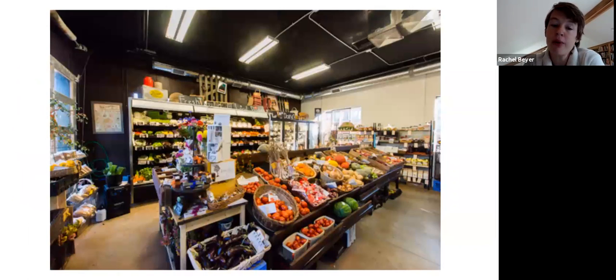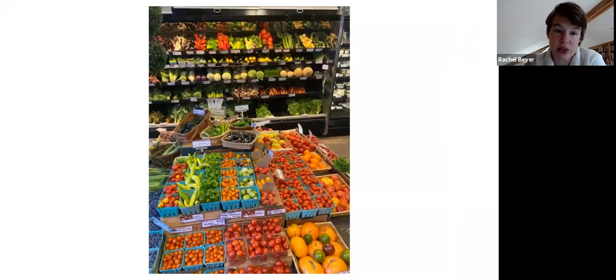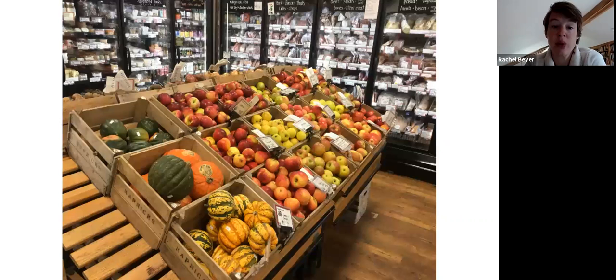Here's a couple photos of what some of their stores look like. They're really small, but packed with a wide variety of products. And it's all, again, grown by farmers in their community. It's very seasonal. This is a photo from January, so you can see even in January in Michigan, they have plenty of food available.